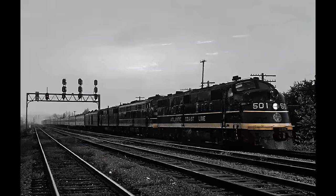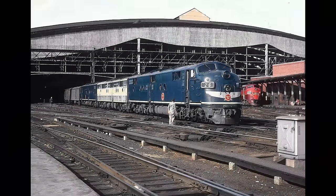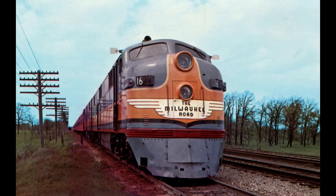The next locomotive in the E unit lineage is the E7, introduced in 1945, just after the end of the war. 428 A units and 82 B units were built. Much like most post-war automobile production in the United States, this locomotive was not much more than a reissue of the previous E-unit models introduced before the war.